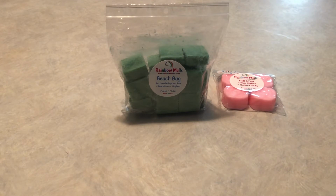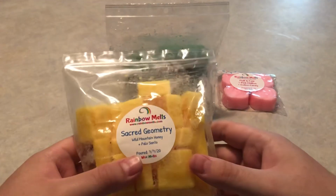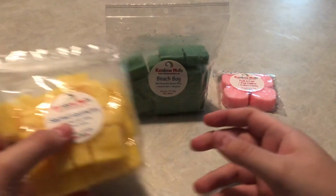I think those are the main laundries. I don't know if I'd put clothespins or anything too sharp or like winter linen with that, but anyway, moving on. This is a gorgeous beachy, fruity body care, slightly floral scent. That's gorgeous. Next up we have Sacred Geometry, Wild Mountain Honey, and Palo Santo.